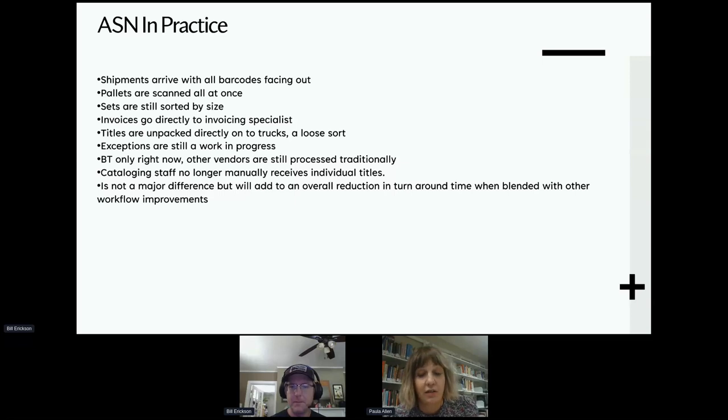Yeah. I was curious how often the vendors are sending out those messages. Which messages? The one you were talking to Bill about, like what's pending? We do get ASN daily from Baker and Taylor. I don't remember how many a day we get.